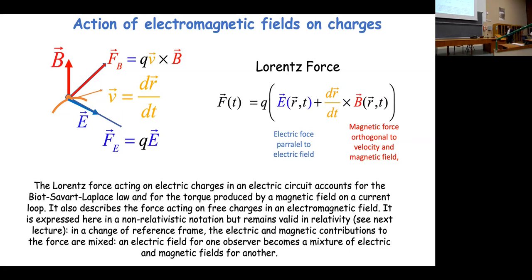And I want to state that this is written in a form which is not relativistic invariant. The formula is exact, but it makes E and B appear as playing different roles. We will see next week that it is not the case, that in fact, even if you change the reference frame, E and B get mixed together, but this formula for the force is still valid. So this is one result.